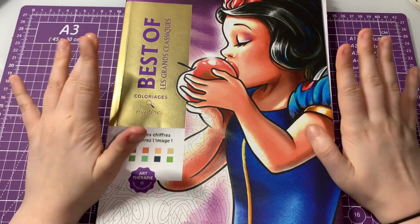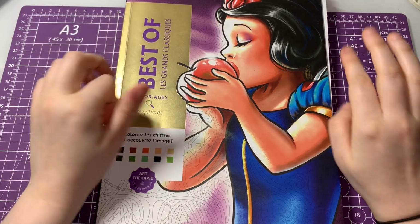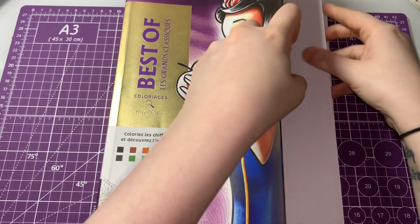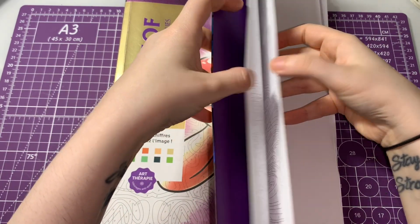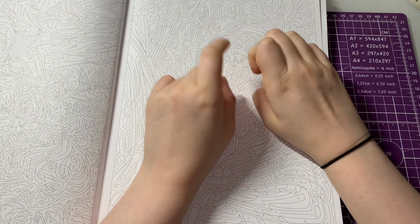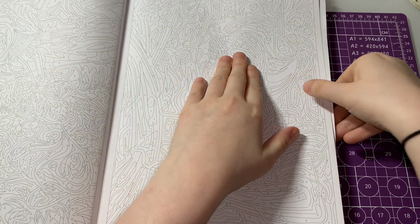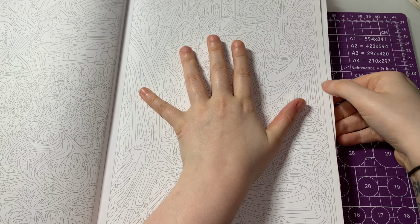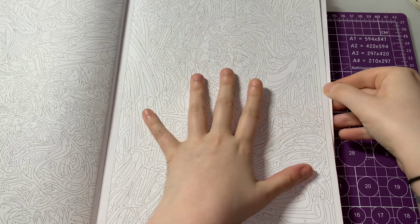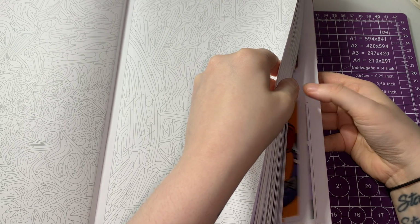So today I thought I'd do a colouring chat from Best of Langrand Classiques by Hachette Heroes, and I thought we would do this one here. I'm going to show you guys the solutions, so if you do not want to see the solutions, look away now. And for you guys who would like to see what this picture is, if you can't tell what it is already, because you kind of can see it, I'm going to show you now.